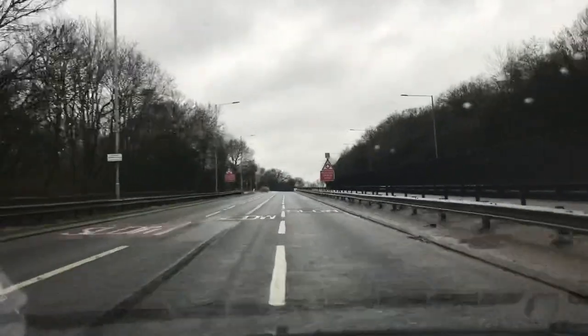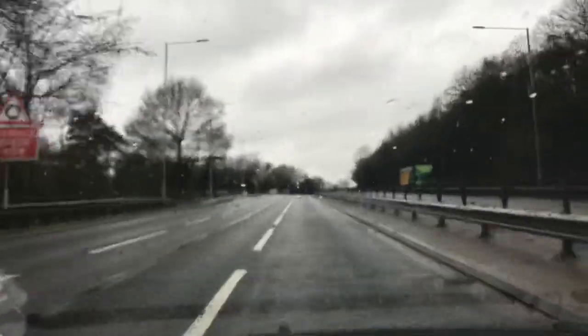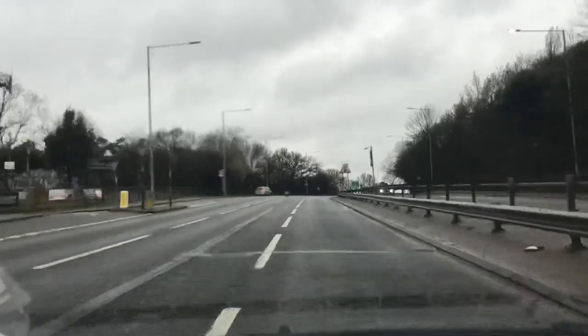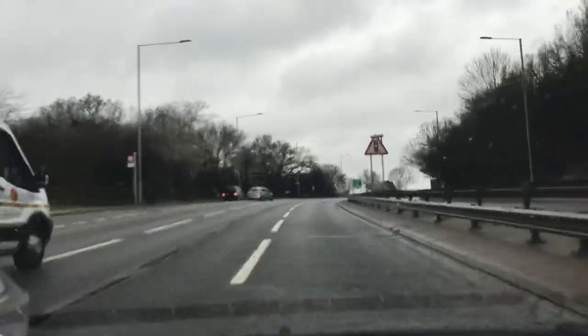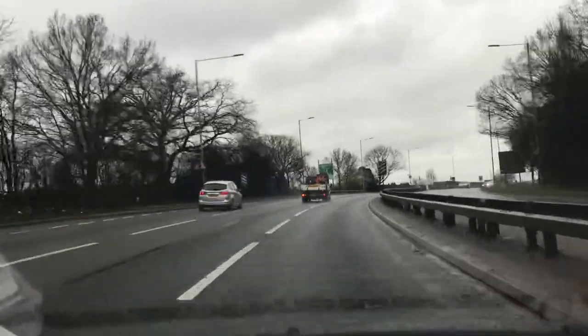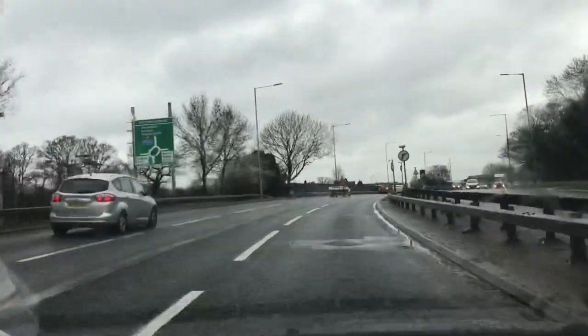Do them one at a time. Okay. Just so it makes it look neater, yeah? We're gonna go Barnet, A411. Yeah, right. Fourth exit, Barnet. Take an opportunity to look at the sign. Yeah, okay.